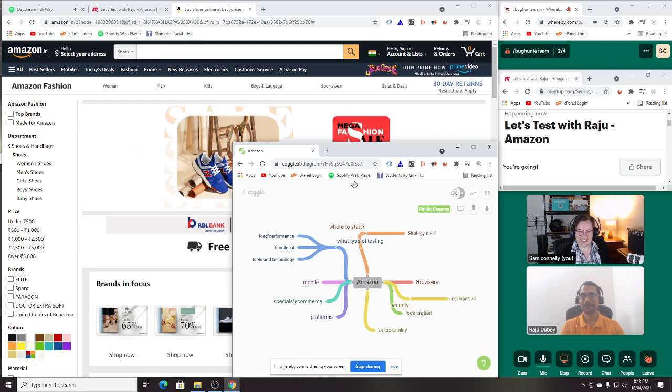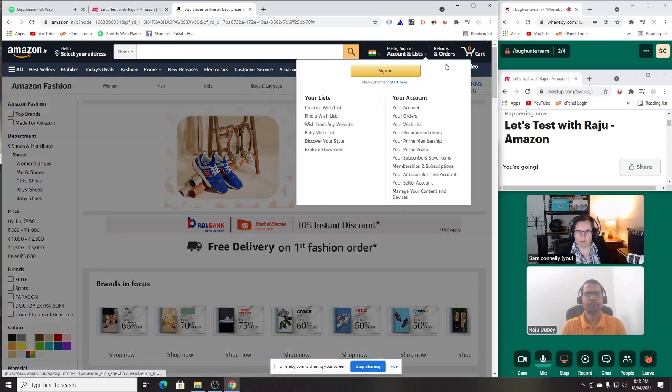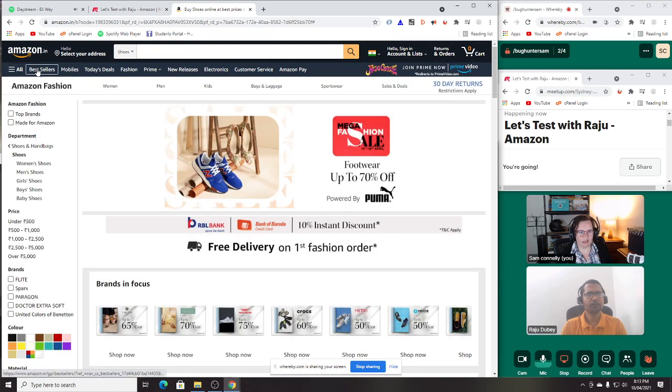Yeah. So I guess if you're doing some exploration of a website from a learning point of view, you might have a look through the hierarchy of the page. Yeah. So as a first pass, I can see that we've got sections up the top here. We've got a search field, and we've got menus and a cart, and a whole bunch of other menus and tabs. There seems to be a promotional thing there.